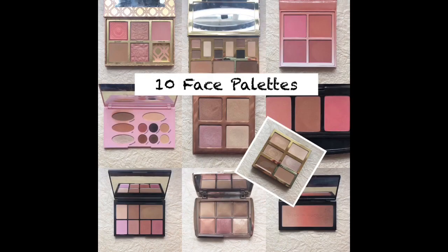And then I have the Hourglass Ambient Lighting Edit Unlocked. This was from Holiday 2018, and this is in my Shop My Stash for January, for this month. So I have a bronzer, 2 finishing powders, a highlight, and 2 blush. And that is my face palettes. I do have 11 face palettes.